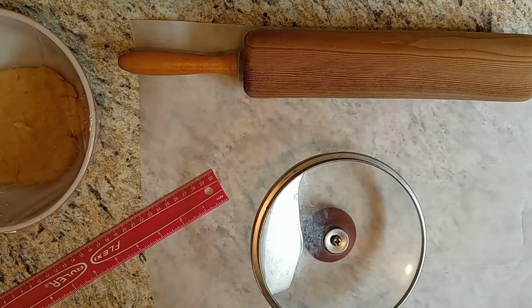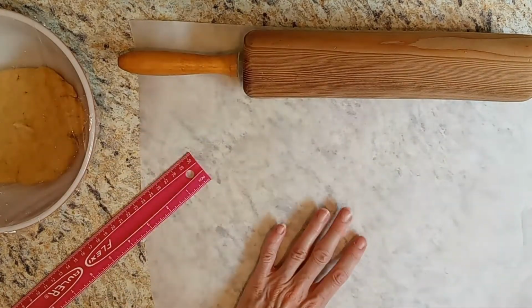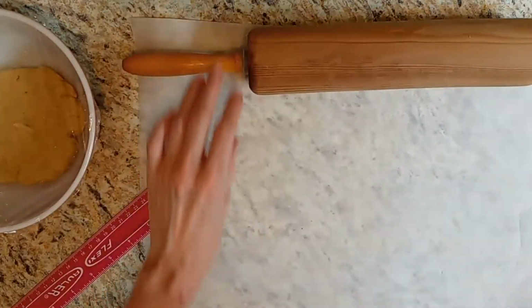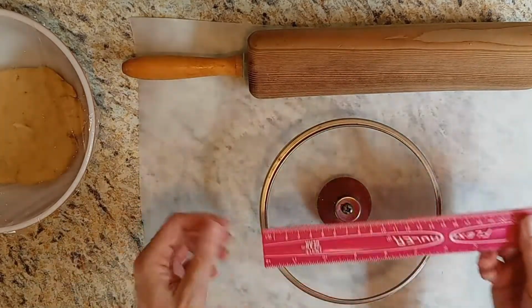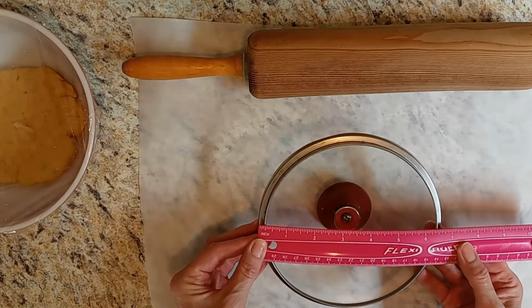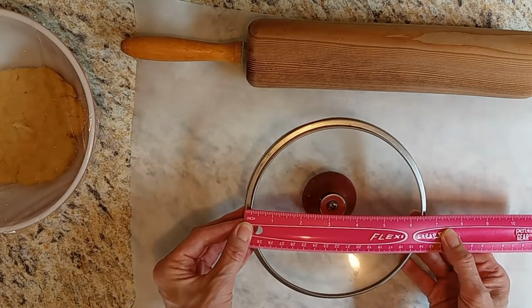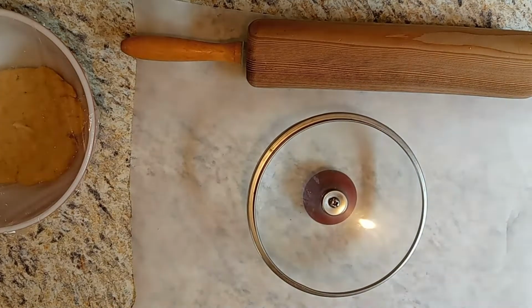Okay, there are 2 ways to roll out your dough when it's ready. One is in between 2 pieces of parchment paper with a rolling pin. And to make it nice and pretty on the edges, if you have a little saucepan lid about, let's see, about 6.5 inches wide, that is perfect. I'll show you how to do that at the end. And we have just a few more minutes to wait for our dough.